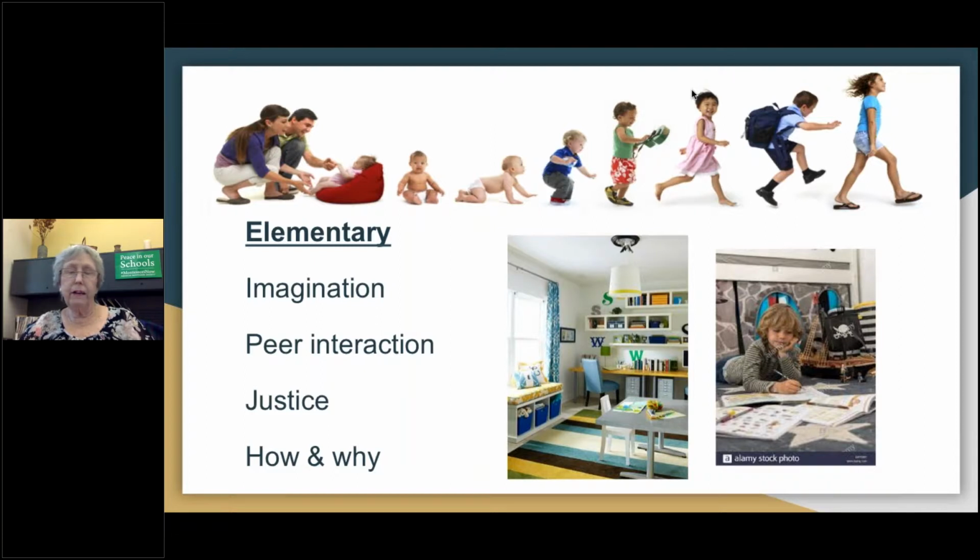So look at the pictures that I have for this one. One is a very neat and tidy room. And by the way, elementary kids are almost as bad as toddlers about putting things back. But you do need to expect that of them. Whereas with toddlers, you know that they aren't at the stage where they're going to do that readily. However, elementary children are old enough and need to be accountable for keeping their space tidy. Not when they're working, though.